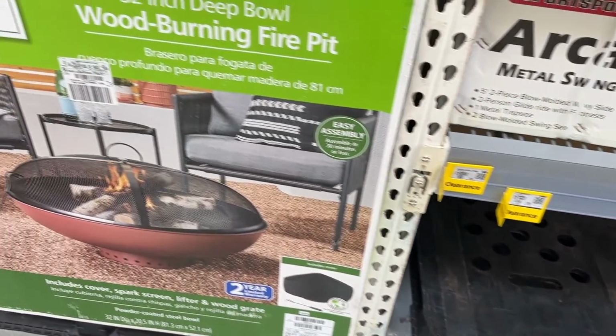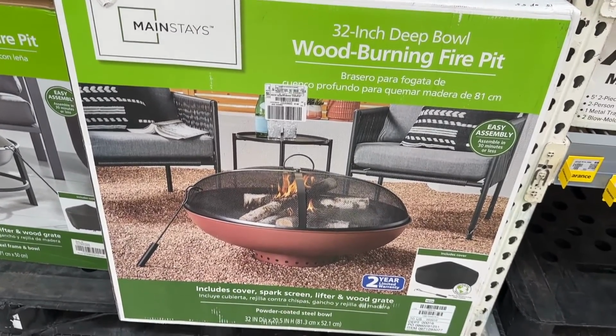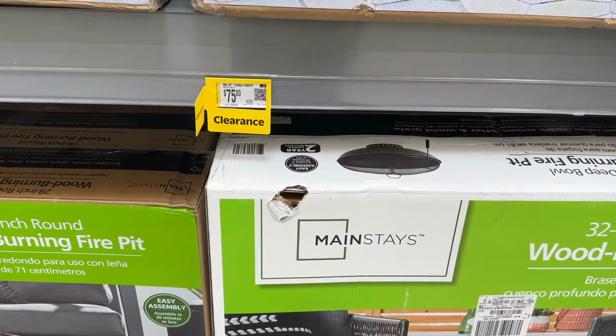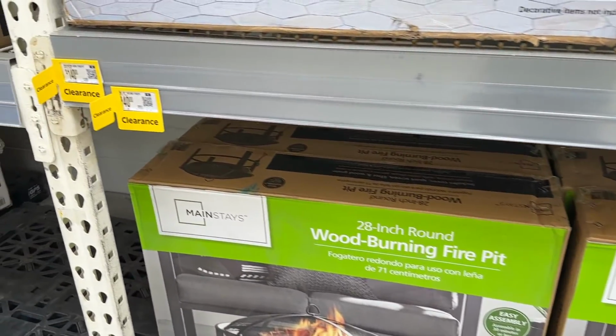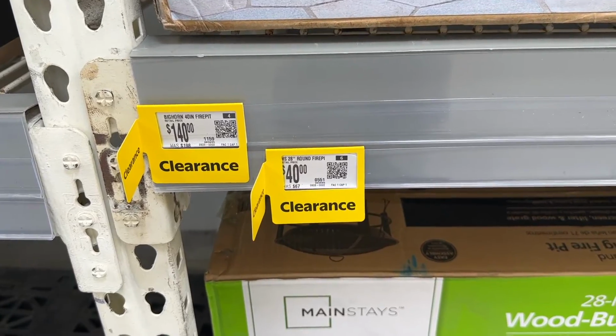And then they also had a few more outdoor items. They had the wood burning fire pit on sale. I mean, I feel like this is just in time for fall, but they had it on sale for $75. Pretty good deal for that one, and nice size. Had another fire pit right here for $40. Again, pretty good deal for that one.